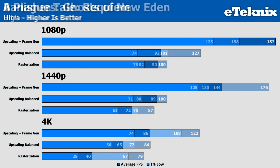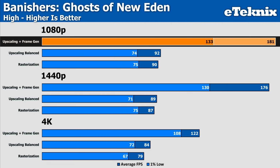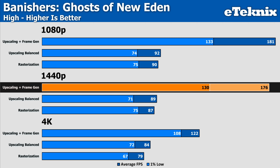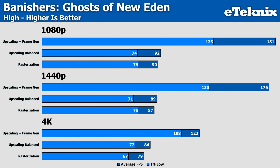Banishers: Ghosts of New Eden, which I'll talk about a little bit more later on, sees some limitations at all resolutions, especially in built-up areas of the game like we tested. Again, enabling upscaling with frame generation sees some huge uplifts in performance of over 101% at 1080p. We see similar gains of 102% at 1440p, and while 4K sees performance drop slightly, FrameGen still manages to give us an uplift in performance of 54%. So again, for an i5/4070 Super based system, we're enjoying 4K high settings with some amazing performance metrics.